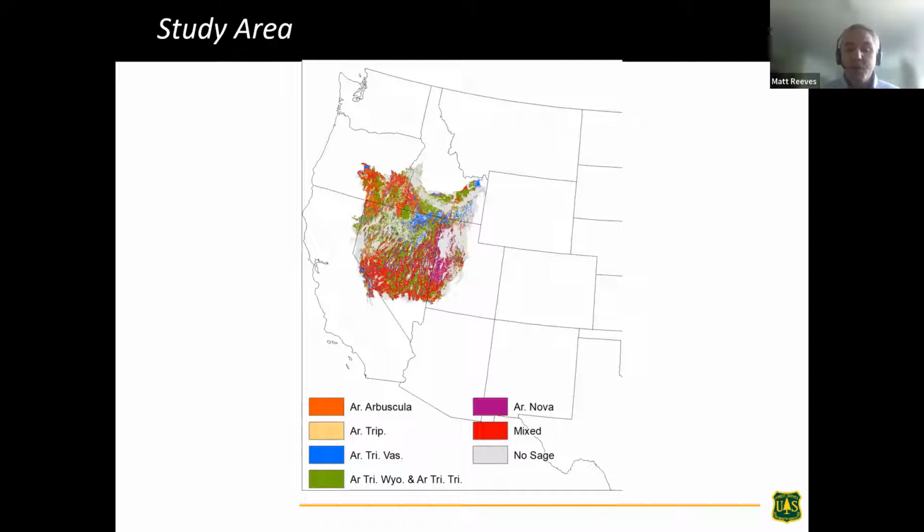about the result. But what we have of our targeted species is Artemisia arbuscula, low sage, Artemisia tripartita, three-tip sage, Artemisia tripartita vaseyana or mountain sage, Artemisia tridentata wyomingensis, and then basin big sage or tridentata, subspecies tridentata in that green. Upper right there is Artemisia nova or black sage.